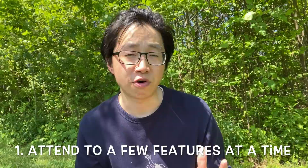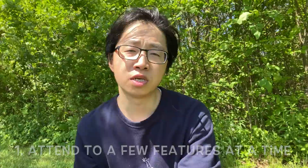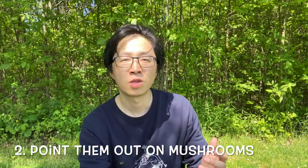But before that, I have one more tip to share. Don't force yourself to swallow everything or try to memorize the exact combination of the identifying features of a mushroom. That's too difficult for a beginner. Instead, try to pick up a few basic characteristics, such as the shape of the cap and the color of the spore print, and see if you can find these features on other mushrooms. With more examples, you will get yourself familiar with these features.